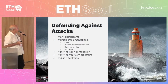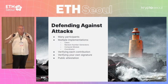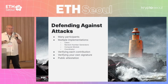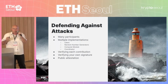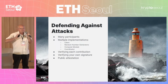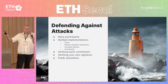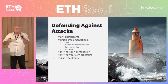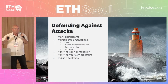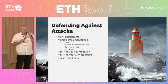We need to defend against attacks. We need to make sure that the whole process is secure. So our main avenue for defense is to get lots and lots of participants. So we're going to make it nice and easy for people to just do the contribution, and hopefully we'll get thousands. So if we got a chain of 1,000 contributions, all we need is one of those people to successfully hide their secret, and we're good.